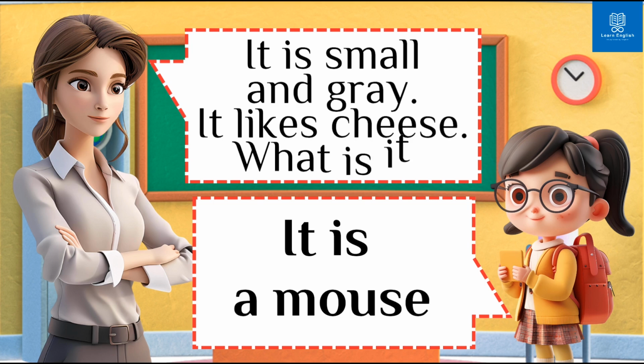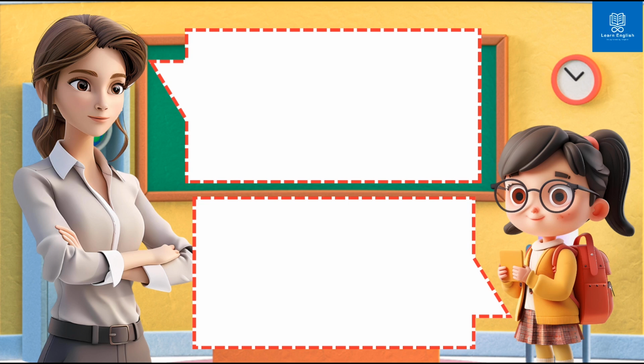It is small and gray. It likes cheese. What is it? It is a mouse.